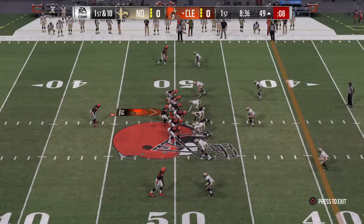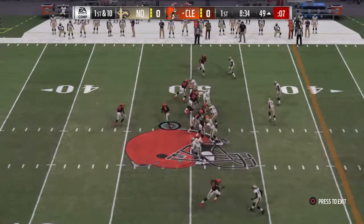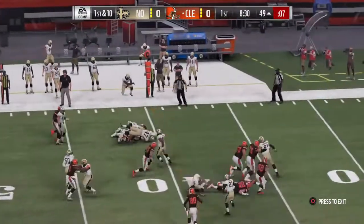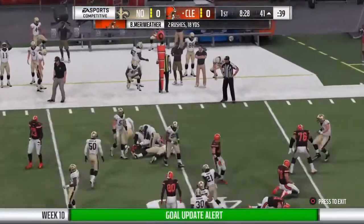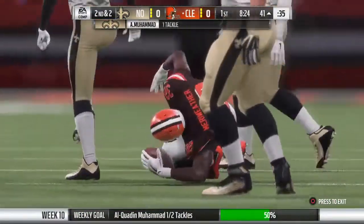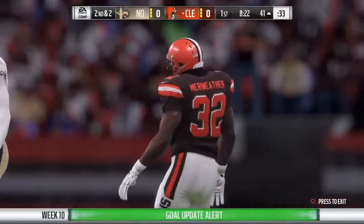Tremendous blocking by the interior of the offensive line. They didn't just gash him there. They blasted a gaping hole for him to gallop through. I think if he comes back to the huddle, he better be giving them a whole lot of credit and thanking them for that much space to rumble. Just what you want on a 1st down run. Call it 8 yards, and it's 2nd and 2.